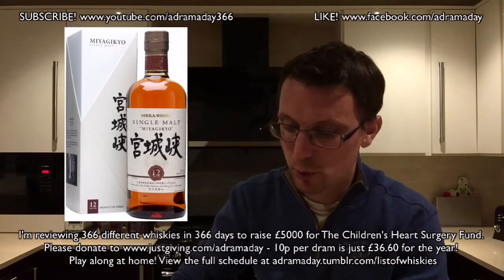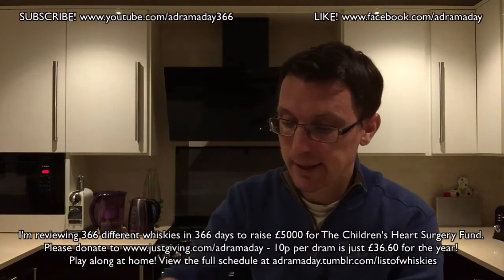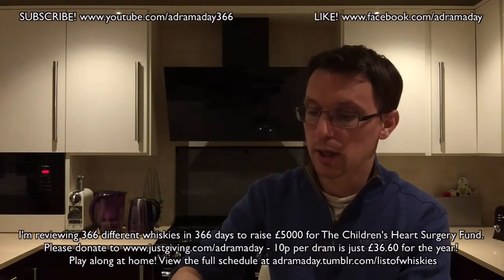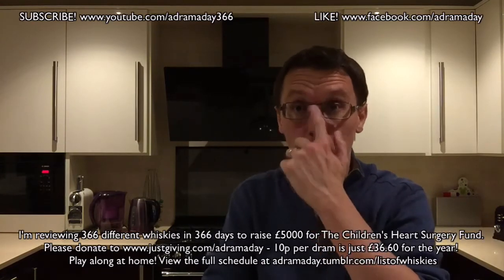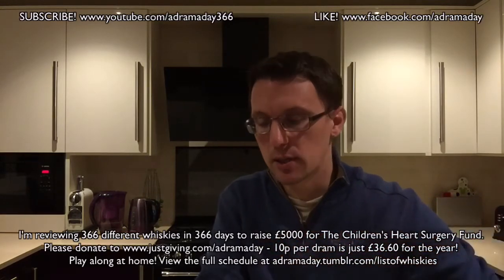And Master of Malt are selling this for £100 a bottle, so not as expensive as the Yoichi, but not cheap either. And as I mentioned on the Yoichi video, Nikka last year, August of last year, turned around and said that their aged single malts from Yoichi were going to be no more, because they didn't have the stocks to maintain releasing those, as well as everything else that they needed to do.